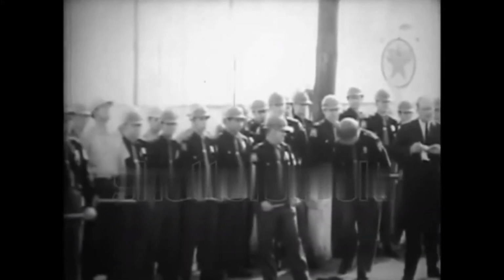Jim Crow laws spread across the country, enforcing segregation in parks, theaters, restaurants, waiting rooms, bus and train stations, water fountains, restrooms, building entrances, elevators, cemeteries, and even amusement park cashier windows. Moreover, these laws banned interracial marriage and cohabitation, and included whites-only signs in businesses.